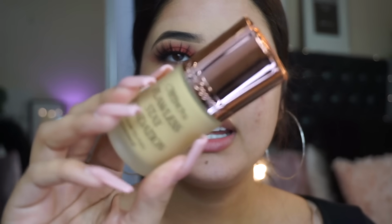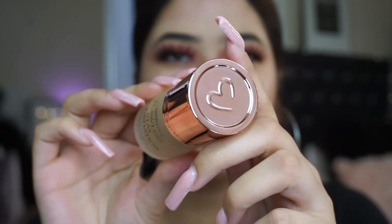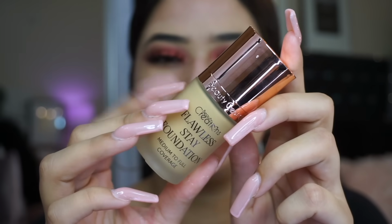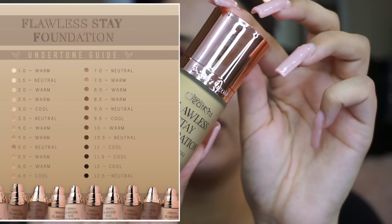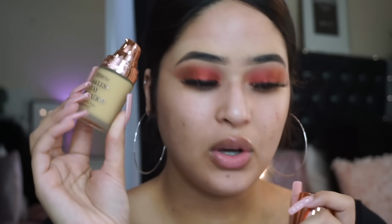This is what my skin is looking like so far. It's doing pretty good. I was breaking out right here, but other than that, I feel like my skin looks good. Okay, so this is the BeautyCreations foundation. It's super pretty, super nice packaging. It is glass, so it feels more expensive. And this is the shade, just in case you guys are wondering. And it has a pump, so super nice packaging and everything. It looks way more expensive than it actually was.